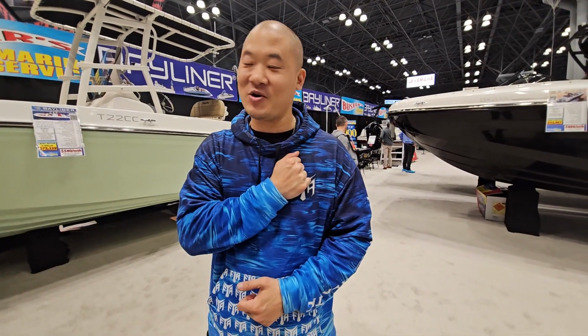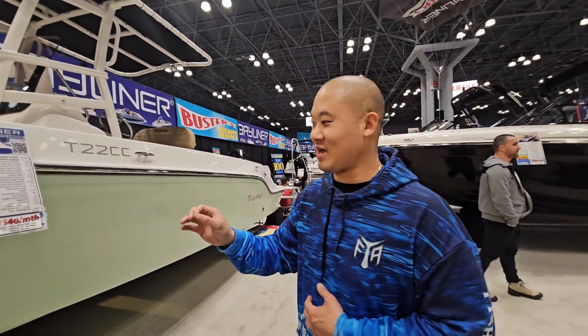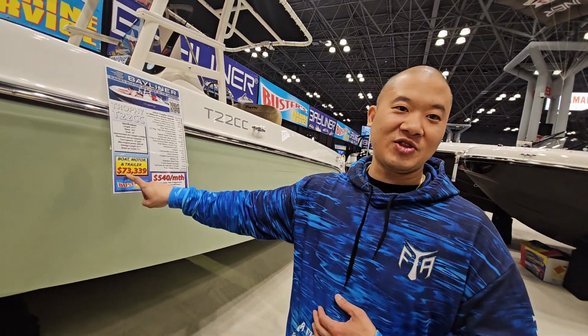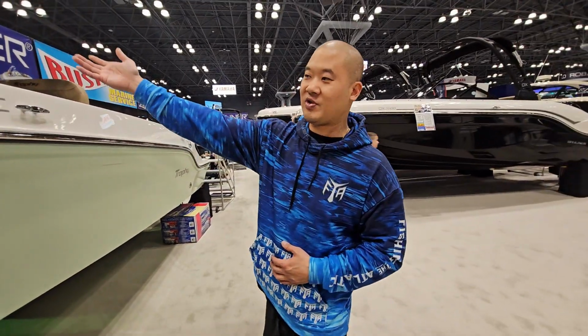Right, so also if anyone's in the market and looking for a good entry-level boat, we are at Bayliner. I personally started off with a Bayliner, so I got a very special place in my heart. So we're gonna give them some love here. And look at that price point, right? So here is a 22-foot center console with the motor and trailer, and that's $73,000. So there's not a lot of boats in here under the 22-foot range that are going to be under $100,000. So this is certainly one of them.